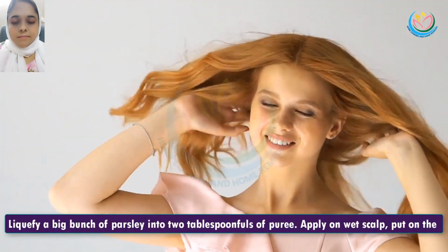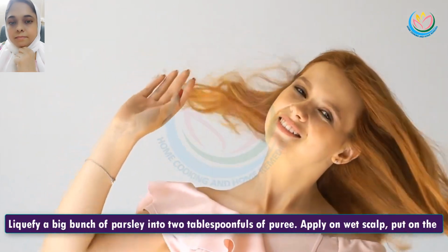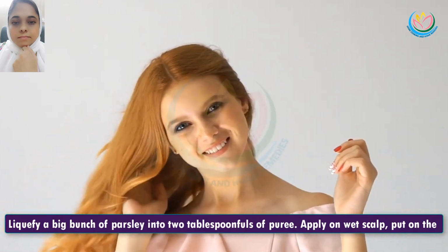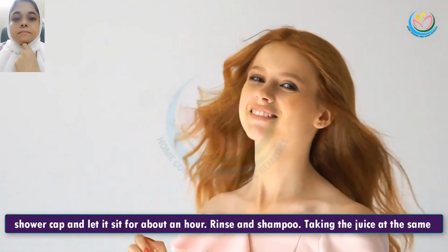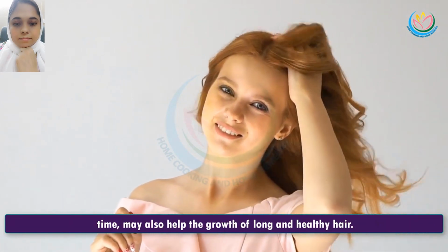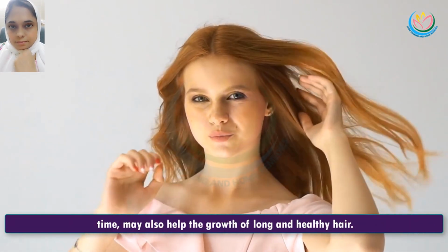Hair growth. Liquefy a big bunch of parsley into 2 tablespoonfuls of puree. Apply on wet scalp, put on the shower cap and let it sit for about an hour. Rinse and shampoo. Taking the juice at the same time may also help the growth of long and healthy hair.